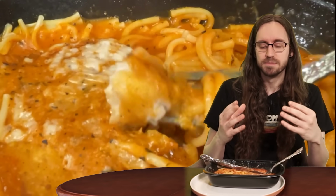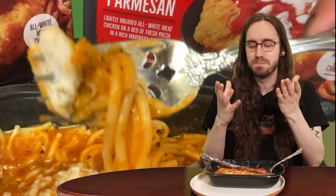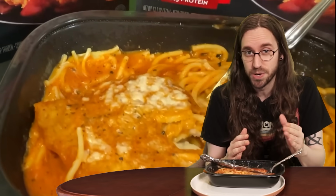I really don't like it. The breading and the cheese and the sauce is almost this gelatin consistency. It's like a piece of thin chicken wrapped in a marinara flavored Jell-O. That is how I would describe this, and I'm not into it.